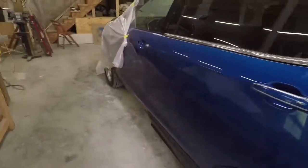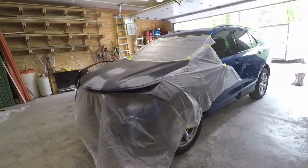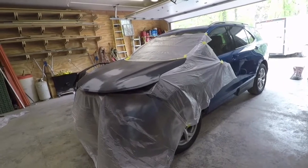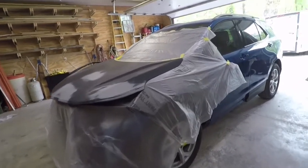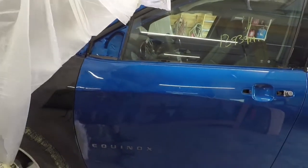It took some time, and again, I can do some welding, but I'm certainly not a body guy, so it took me a little time to figure it out. But everything seems like it's lining up really well. The stage that I'm at right now, where we're jumping into this process, I've got the doors and basically everything stripped down, ready to be sanded.